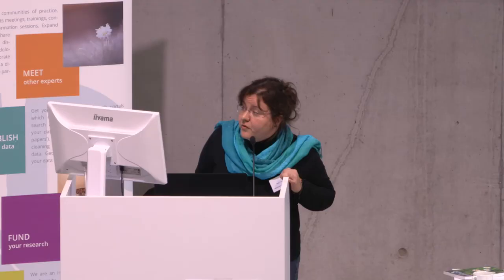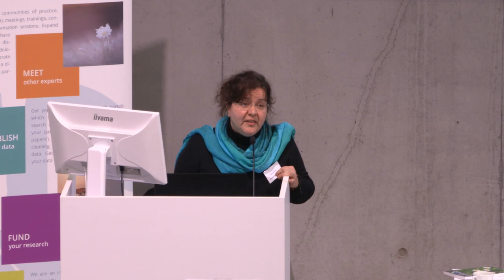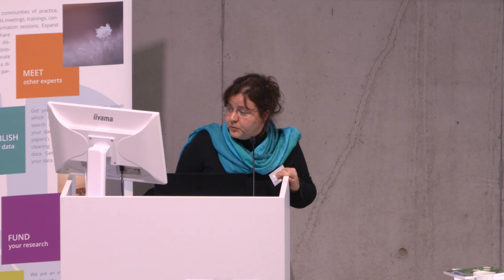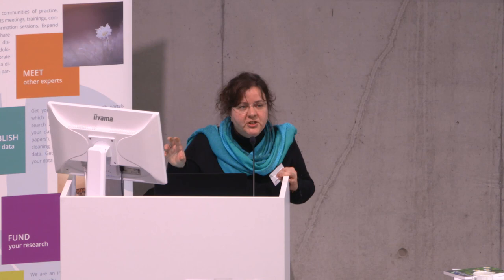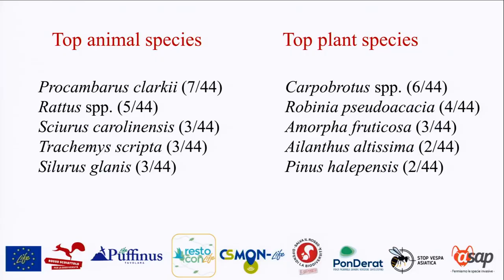For the plants, we have many projects dealing with the Hottentot fig, because this is a species particularly problematic in the Mediterranean environment. And then we have Robinia, Amorpha, and Ailanthus. And just to remind you that some of these species are now in the list of Union concern linked to the EU regulation. So we started to manage these species before the EU regulation.